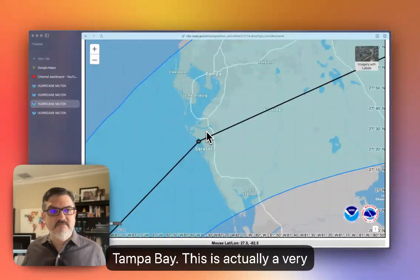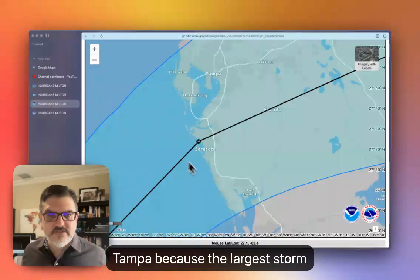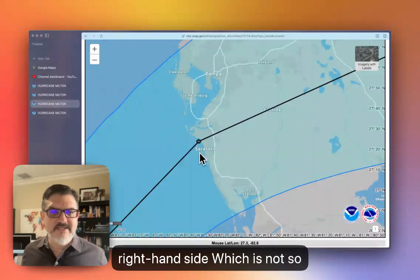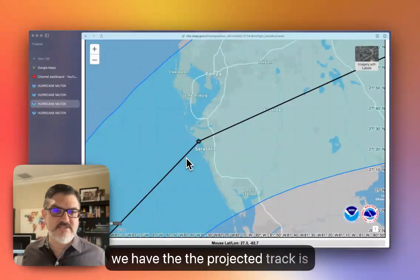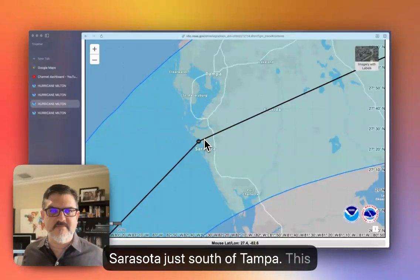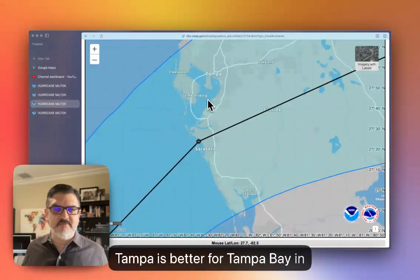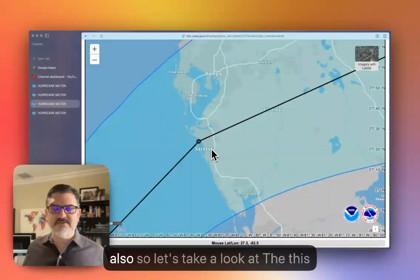This is actually a very positive potential scenario for Tampa because the largest storm surge is going to be on the southern end of this storm, the right hand side, which is not so awesome for Sarasota. So right now the projected track is essentially going just north of Sarasota, just south of Tampa. This is not a good scenario for either city. Going south of Tampa is better for Tampa Bay in terms of the storm surge. But I have friends in Sarasota also.